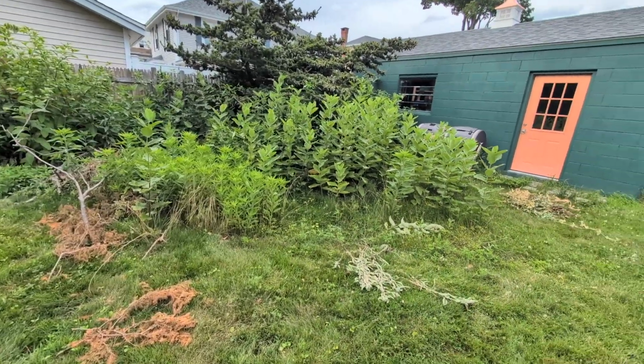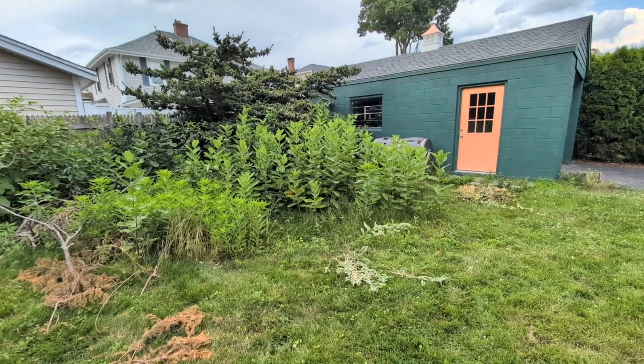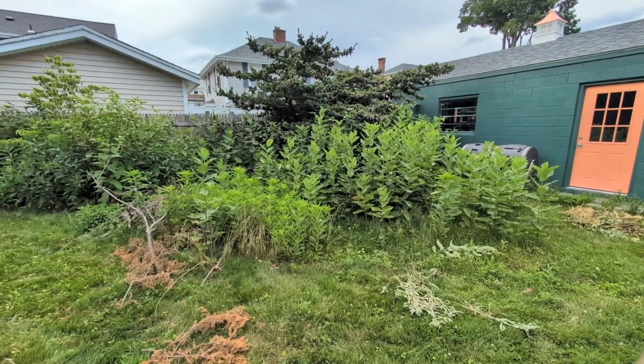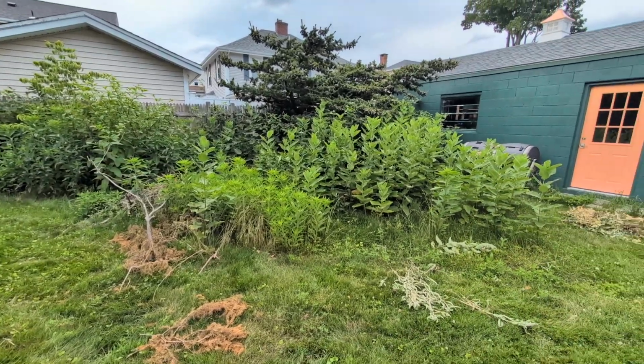So the main thing is that I've kind of let this portion of the yard get totally overtaken by the milkweed. Well, primarily milkweed here. We've got evening primrose down here, and there's a few peppered in here and there. And also some pokeweed over here, which we'll get to.